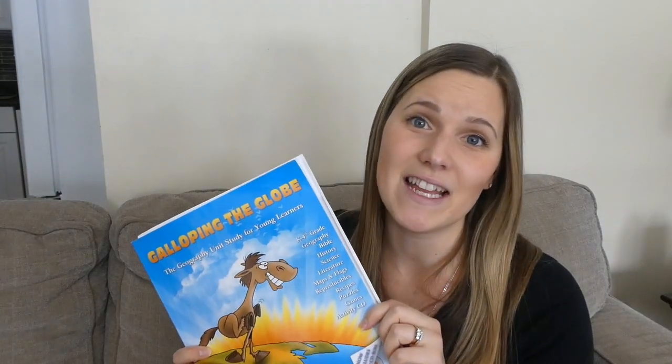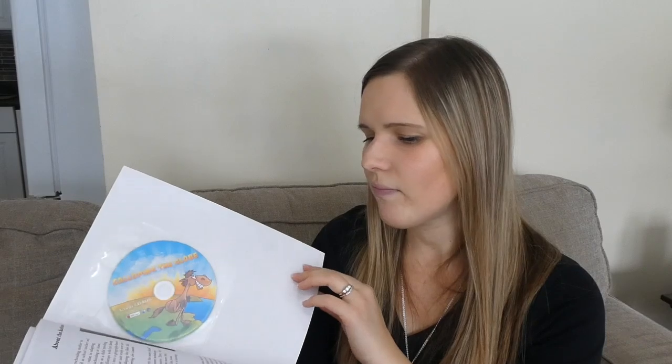Like I said at the beginning of the year, when I opened the book and saw that it wasn't really a curriculum, it just had lists of books that you should be reading alongside of this, as well as some reproducible pages, I was a little bit disappointed that that is what this book is. I should have studied it before buying it, but we have really come to love it. It also comes with a CD, which is just another method to find all those pages. You can just print them off of the CD.